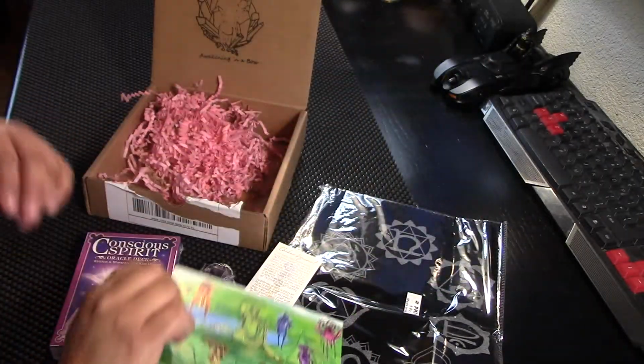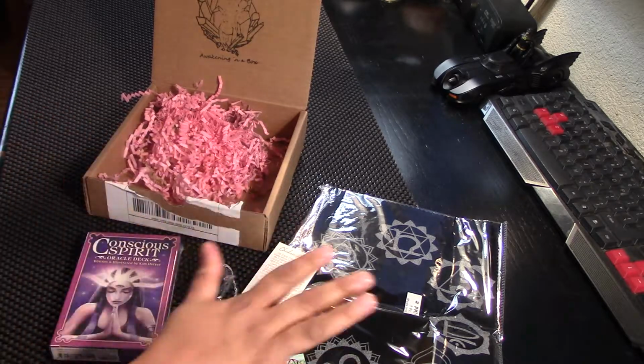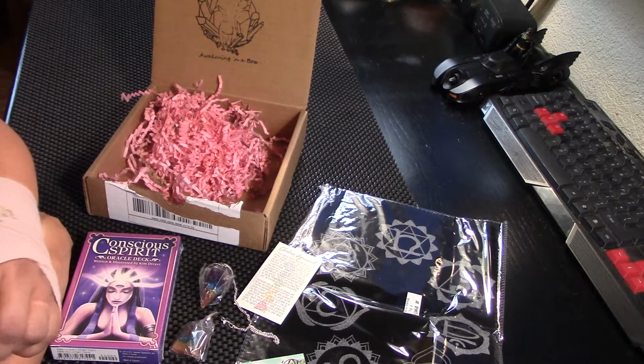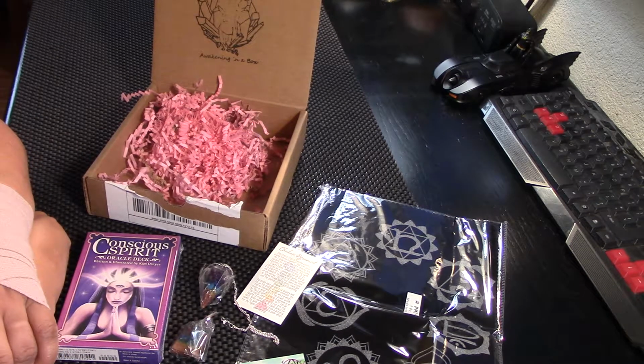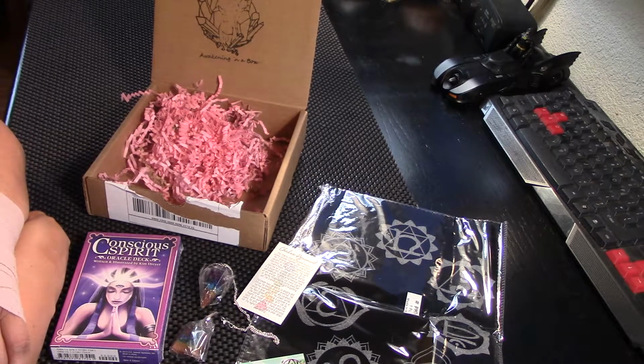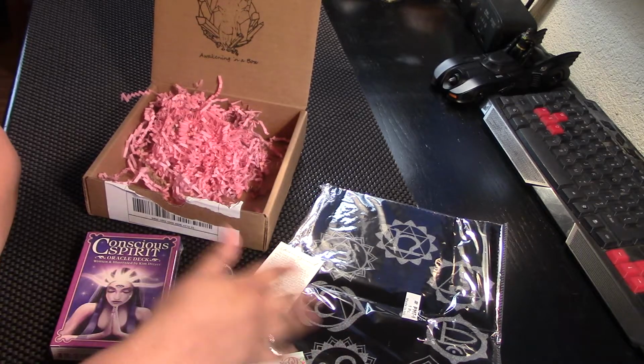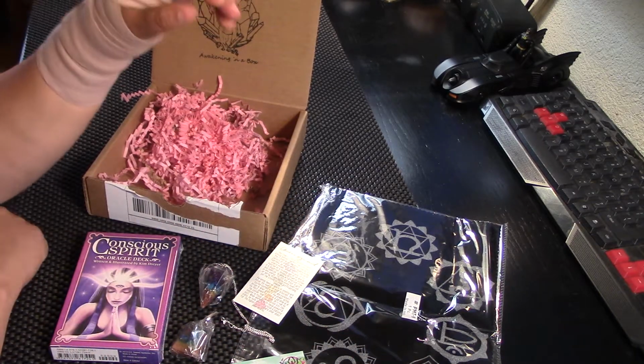Very cool, guys. So this is the chakra box for Awakening in a Box for July 2019. I very much love it. It's going to be an upcoming project for me to work on the chakras, but again, more about that in an upcoming video.